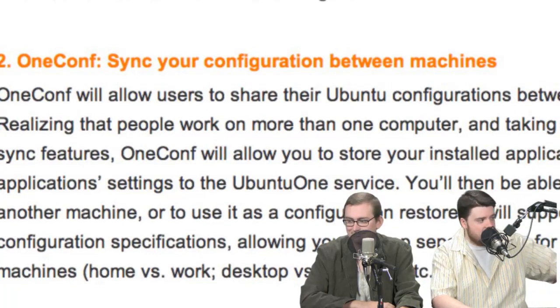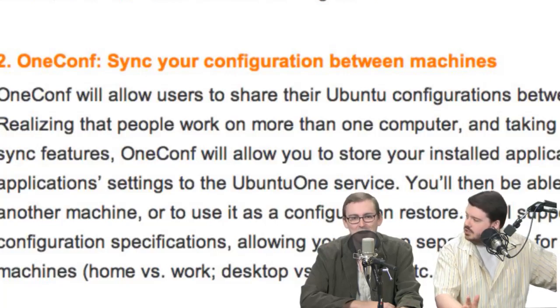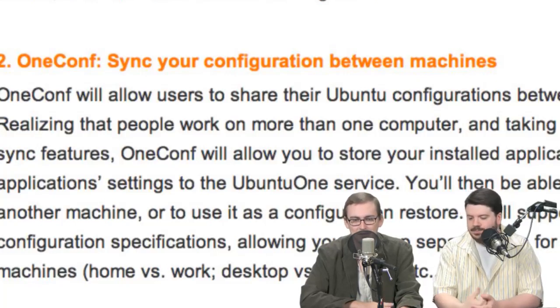But the idea is OneConf will allow users to share their Ubuntu configurations between multiple machines. When they say that, they mean like everything. Settings, applications. So theoretically, let's say you install Inkscape from the Software Center. It can be added to your OneConf list of installed applications, and you can have that sync to your other systems, like a laptop and a desktop. Or a netbook. So the same versions, the same applications can be running across all of your different machines if you turn that on. That's so cool.